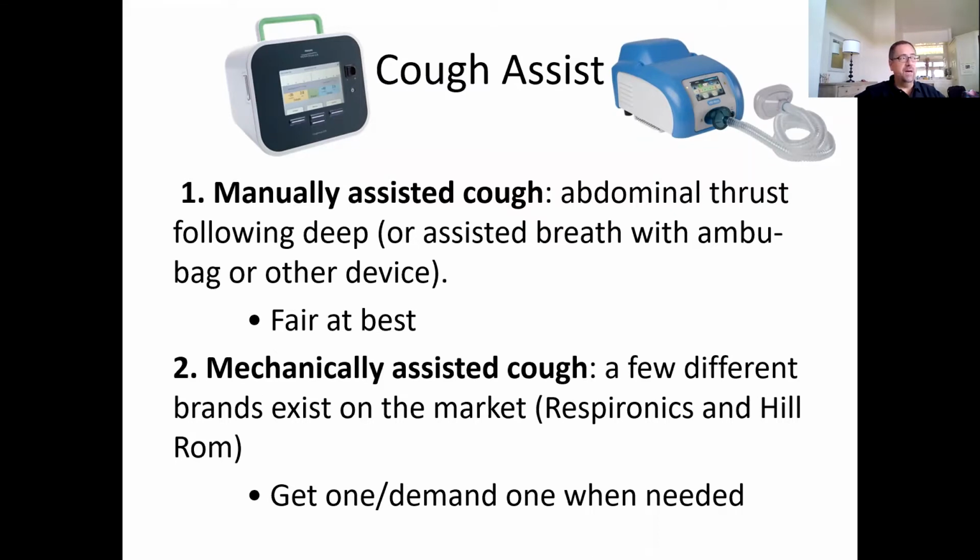I always talk about it like a vacuum cleaner. It helps you take a cough. If you think about having to cough, you have to take a really deep breath in, and then your brain automatically closes a bunch of muscles, and then you build up pressure and you cough, and you're able to get that stuff out. When your muscles get weak and you can't get your diaphragm to the right spot, this cough assist will help you take a really big deep breath, and then it will suck it back out. People have to get used to this. Some people don't like it.